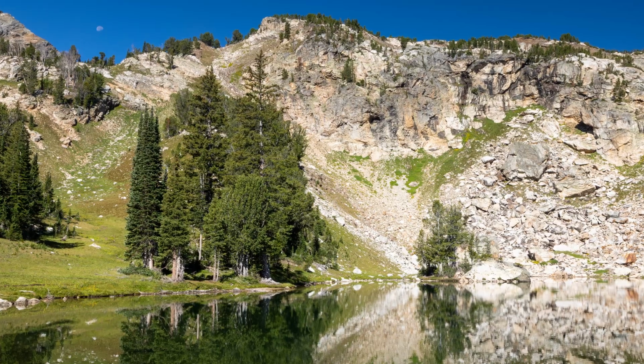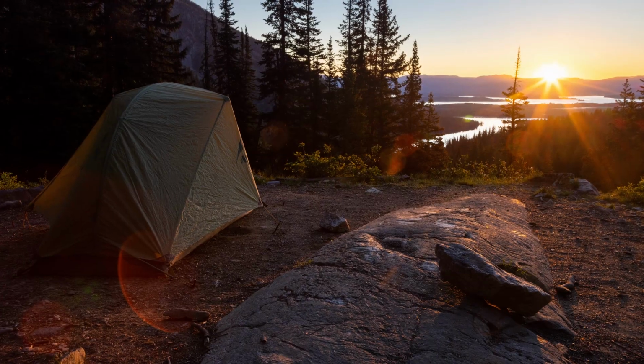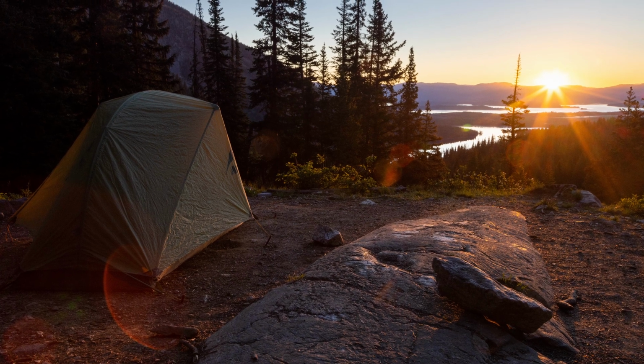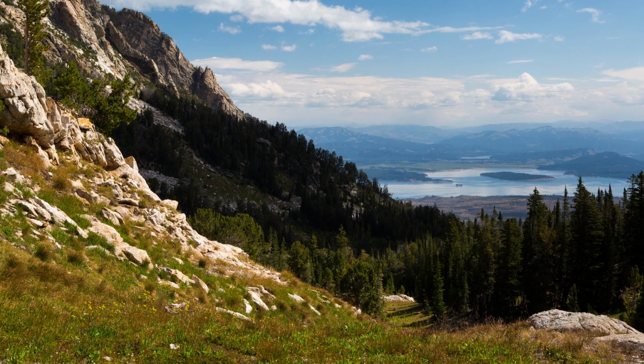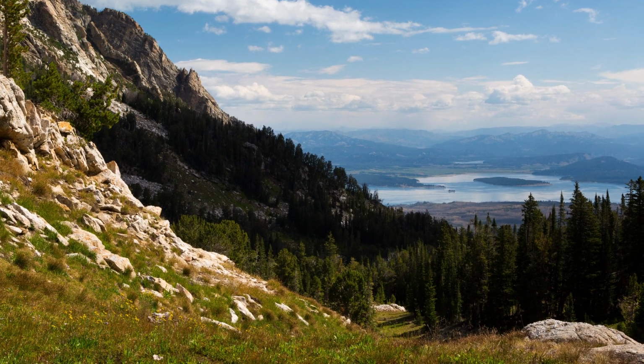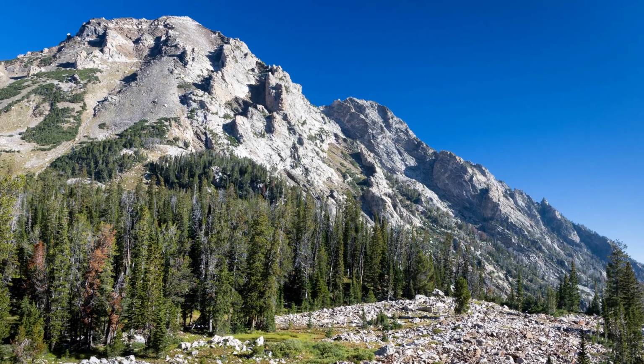Also, if you're interested in camping in this area, there is a campground near Holly Lake. And just like with any camping in Paintbrush Canyon, you will need a permit from Grand Teton National Park in advance. Heading up from Holly Lake, the trail begins to get a lot steeper once again, and shortly after, you enter the upper Paintbrush camping zone close to the junction with the previous fork.